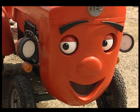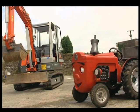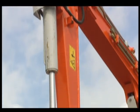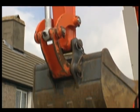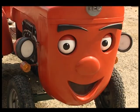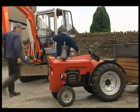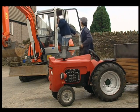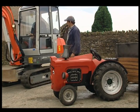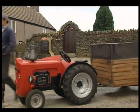But we're not weak, protested Tech. No, we're not, said Tommy. We can do lots of things. Sure you can, smiled JC. But I can do all kinds of things with my arms and buckets. Come to the field and I'll show you, he boasted. And at that, the driver climbed into JC's cab. This way, said Colin. Tech and Tommy the trailer followed them to the field.